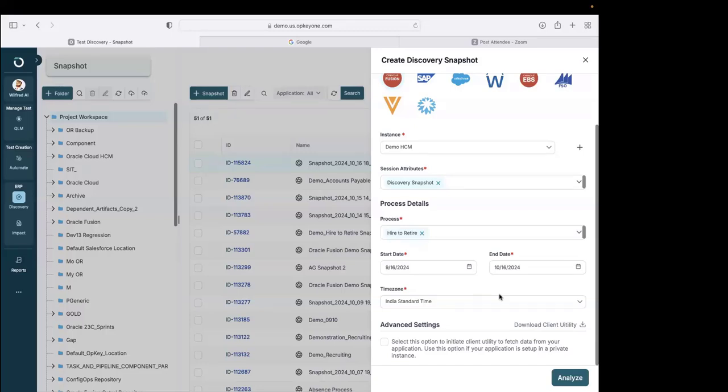Obviously, configurations do not require the duration to be put. This is essentially for the business processes, and it is going to lay down... Let me show you something which is pre-created.